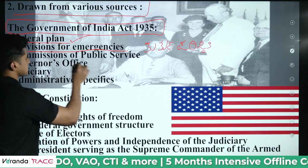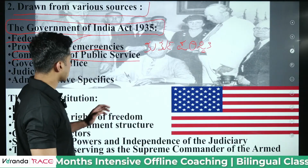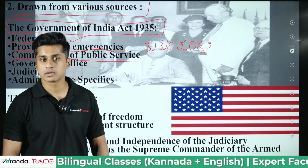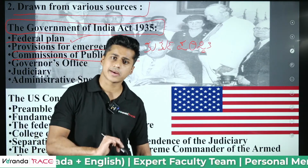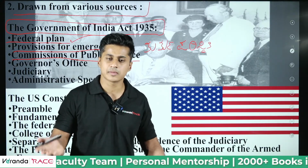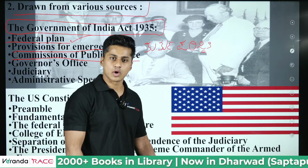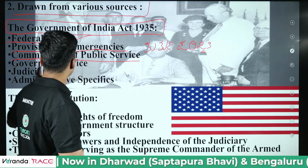Let's see the third provision. Commissions of public service. What are the commissions of public service? What do we have today? Union Public Service Commission, State Public Service Commission, all those public service commissions. Why is it required? It is important in order to recruit civil servants. Why civil servants? How to administer the country. Civil servants are required to administer the country. They are the backbone of Indian administration. In order to recruit them in the most systematic, fair, transparent manner, we need public service commissions.